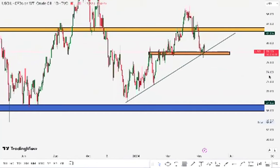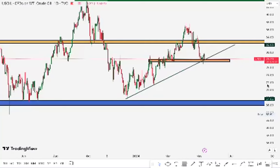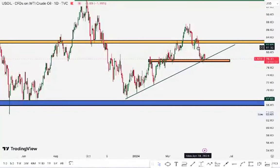Because now I have a head and shoulders pattern forming on the weekly time frame, and then this head and shoulders pattern forming on the daily time frame again. So we could actually see this guy drop all the way to $68 a barrel. However, for us to take any trades or to be sure of the movement here, we need to see this guy break below this yellow bar and this trend line, thereby exposing the 68 region here.